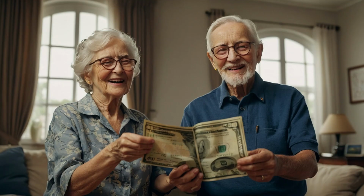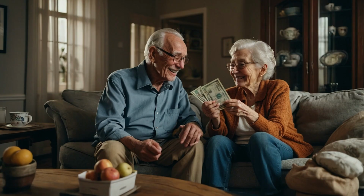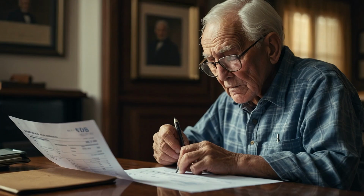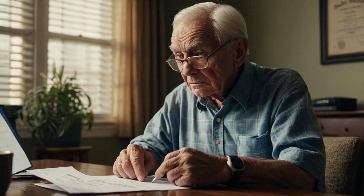For everyone else, your payment date is determined by the day of the month you were born, following the Social Security Administration's birth date payment schedule. This system was implemented to spread out payments throughout the month and reduce the administrative burden on both the SSA and financial institutions. But here's where it gets interesting for July 2025, because the specific dates might be slightly different from what you've experienced in previous months, due to how the calendar falls this year.